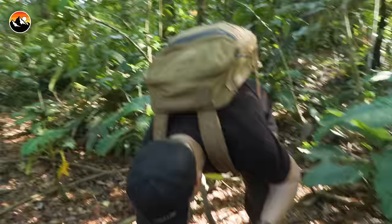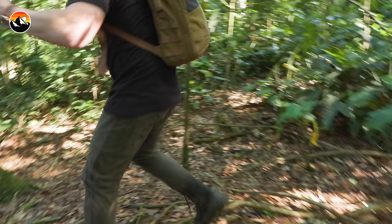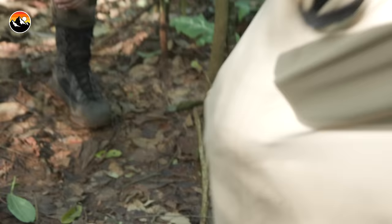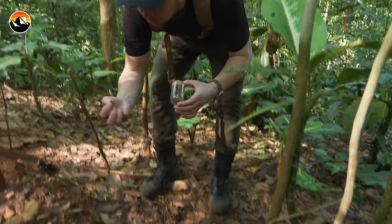Oh man, they are all over my boots. Look at this, get a shot of that. They are just attacking me. Here, let's get away from this ant. Wow, guys, we're getting swarmed. Holy crap. Okay. All right, oh man, they are so strong. They're hard to get off your boots. Look at that one.